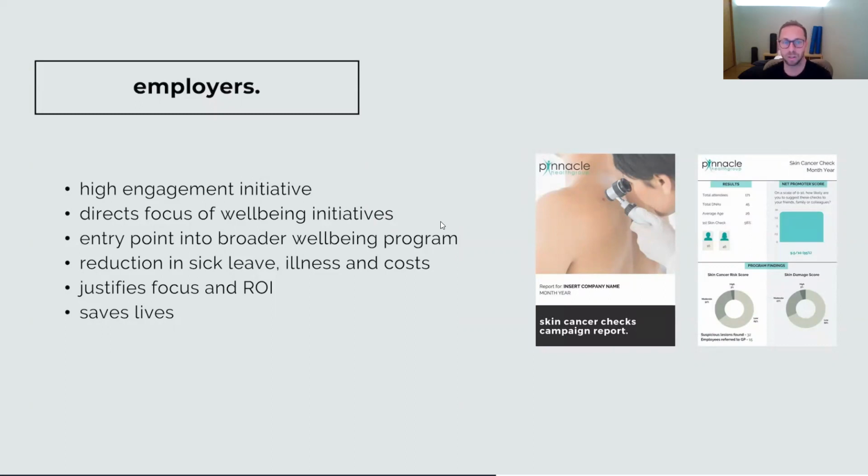And also just to come back to the point I spoke about before, it really justifies the focus on what you're doing. So it's another data point to look at skin cancer in the overall health and wellbeing of your employees, and to note that it is one highly prevalent, but super important aspect of wellbeing.